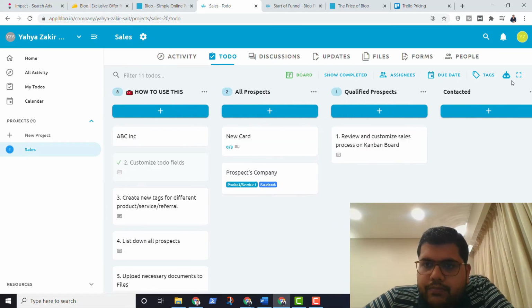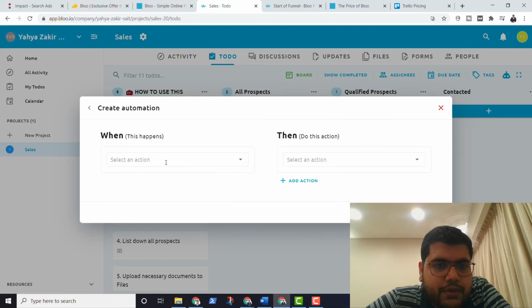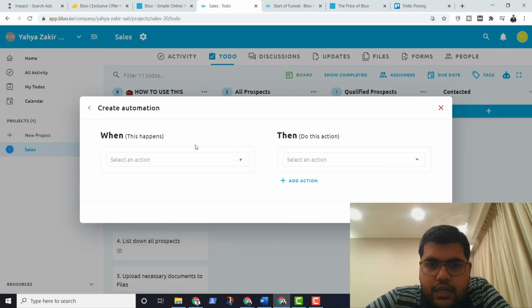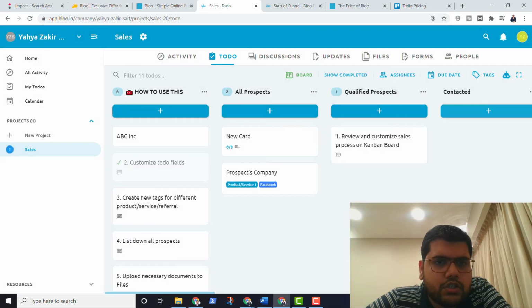Another beautiful thing is this robot over here, automations. You can see that you can create automations. Now, unfortunately, I tried to figure out if Blue has integrations with Zapier, but I couldn't find any. But this is the automation I could find. What it does is pretty similar to if this then that. I have TTT. When an action happens, you can trigger something else to happen. All these are the actions, and if this happens, then you can trigger another action to happen, which is pretty useful. But I think Blue is just getting started.